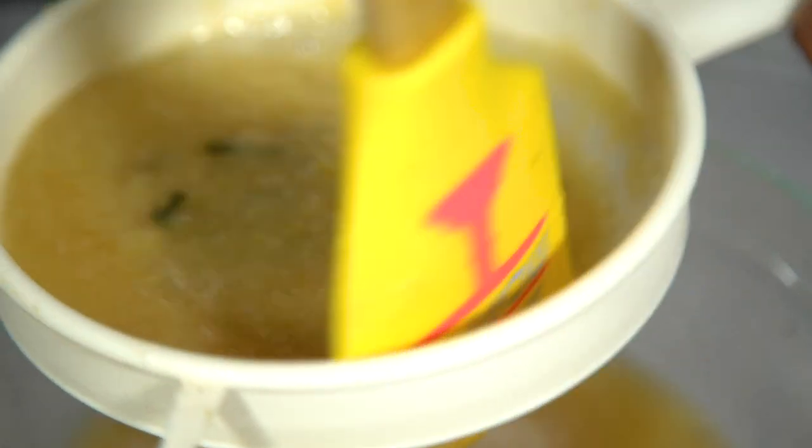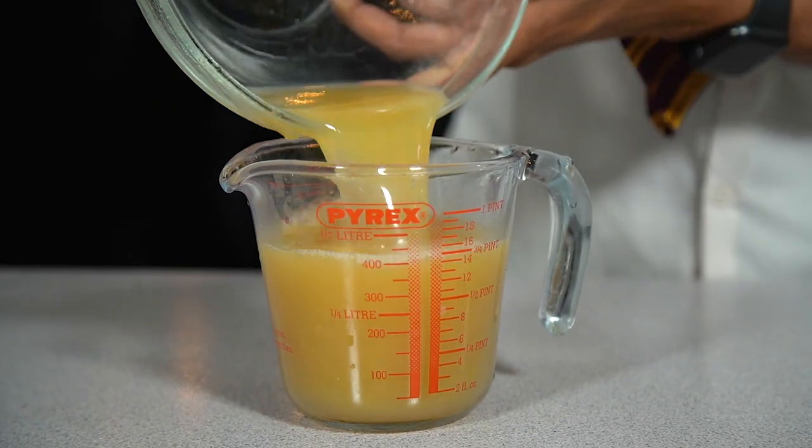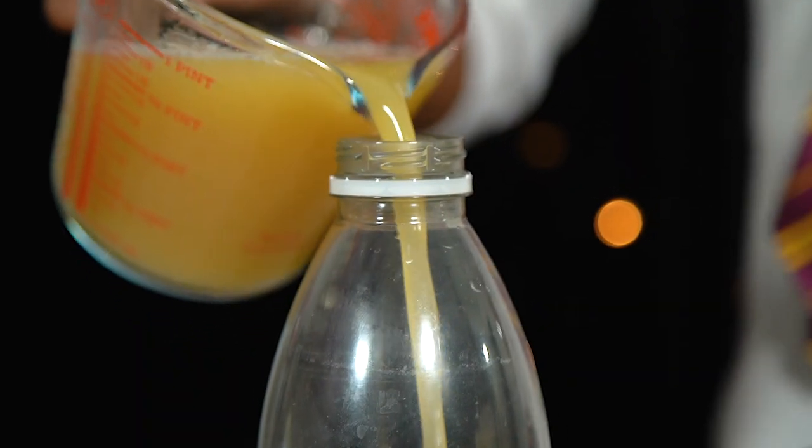To get the best effect, you want to make sure that your syrup is nice and cold before you pour it into your ice cream machine. So I'm going to bottle this up and then place it into the fridge until I'm ready to use it.